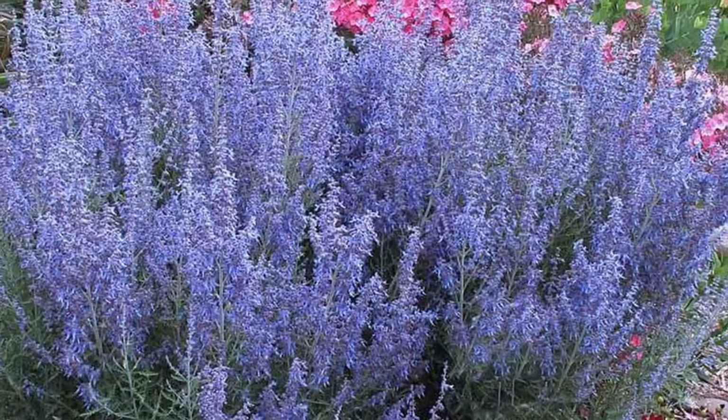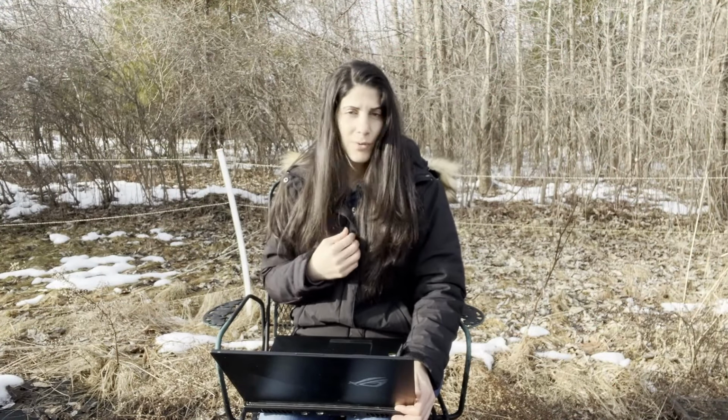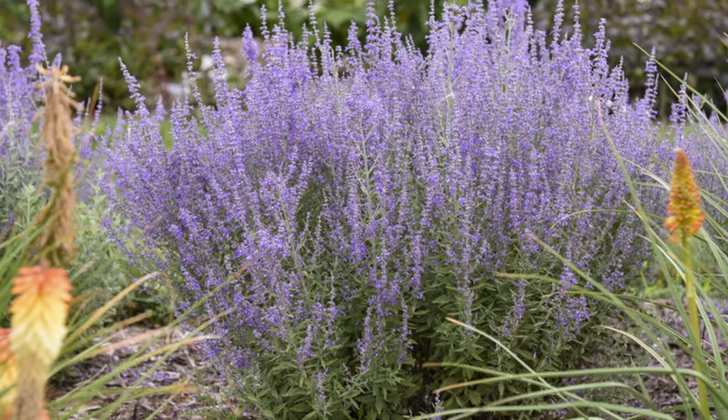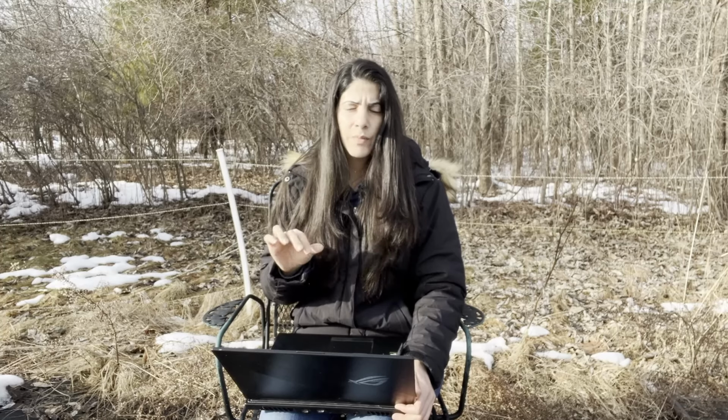Okay, so the third one on the list is Russian sage. Like lavender, this plant has a very similar appearance. It has a little bit more bluish tint, and it looks beautiful for most of the season. The scent on it, I personally didn't smell it. I didn't walk up to it and smell it because I have those pretty far away from our house. They are at the entrance of our driveway, and when they are in bloom, they are gorgeous. They have beautiful purple blooms.